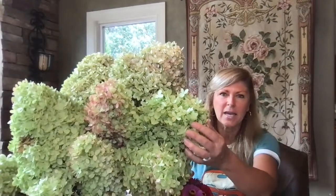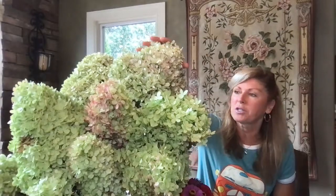I've been showing you guys in past videos how to dry these gals out, and it's a real simple trick. You just cut them when they're in this lime green, kind of pinky stage, they're semi-dry. You put them in some water and then you keep them away from direct sunlight and they'll dry out. But I wanted to show you this great trick, especially if you're entertaining. Once you dry them out, like this one's totally dried out, I think I showed you how to dry this hydrangea like two weeks ago, and it's totally dried out, it's crispy, it's papery.